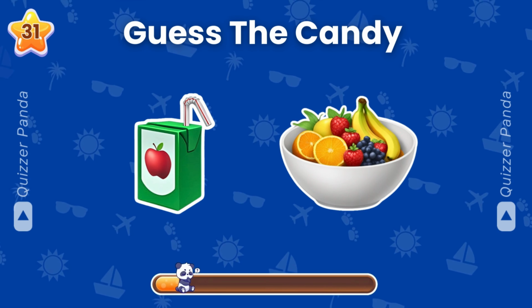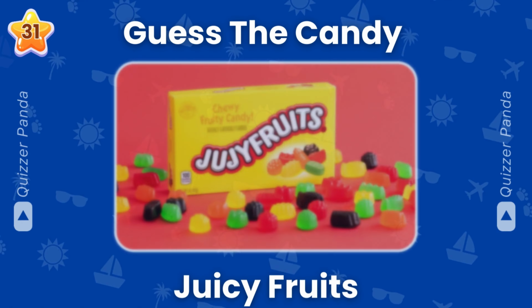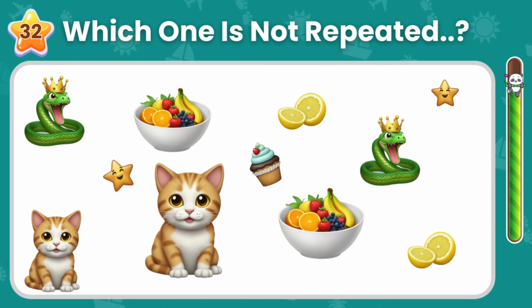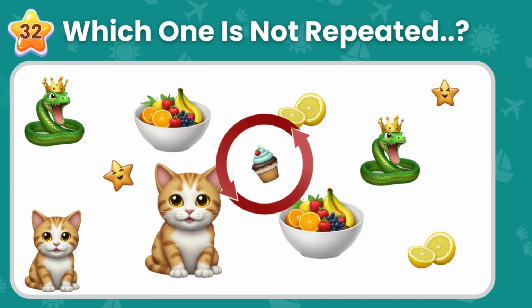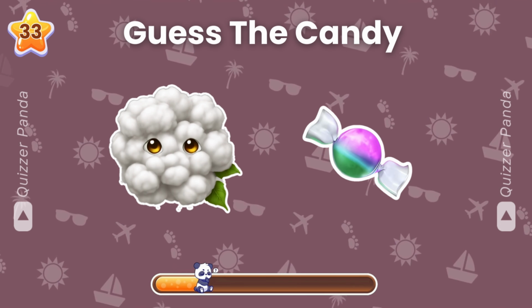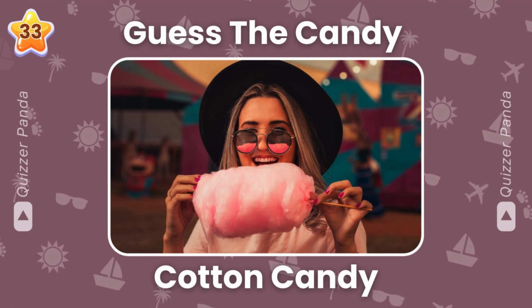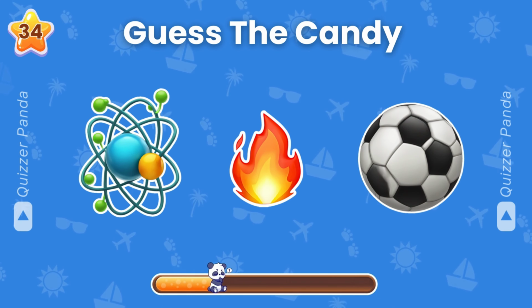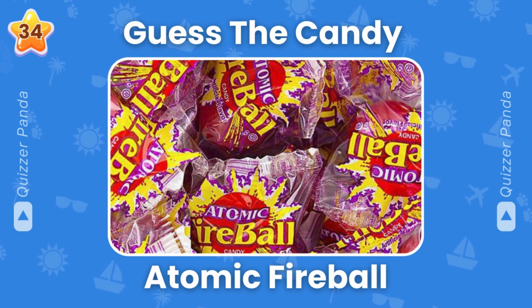Two more emojis, guess this candy. Nice, it's juicy fruits. A test for the fastest, find the single non-repeating emoji. Yes, the cupcake emoji is shown only once. Two emojis, one answer. What is it? Perfect, it's cotton candy. Solve this three emoji puzzle. Nailed it, it's atomic fireballs.